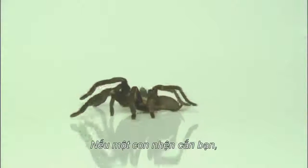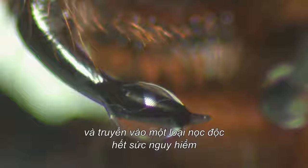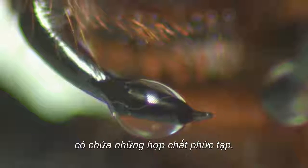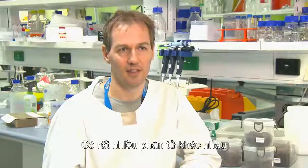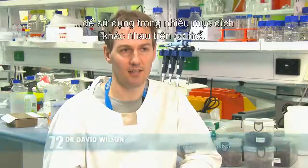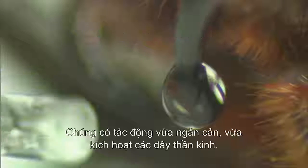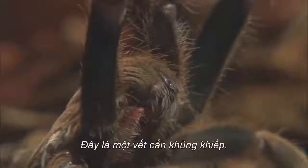If a tarantula bites you, it will stab you with its fangs and inject a dangerous venom that contains a complex mixture of components. There's quite a number of different molecules in the venom that have a range of different activities. These activities are generally quite specific to various targets in the body, and they act by either blocking or activating nerve currents. This is one nasty bite.